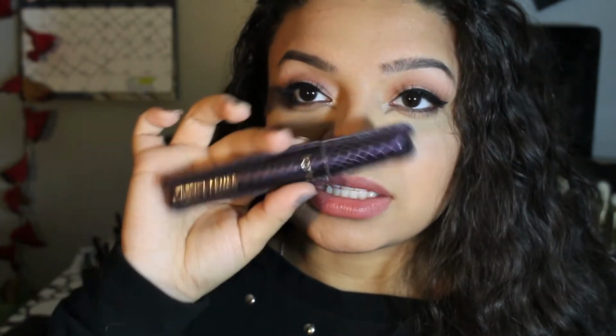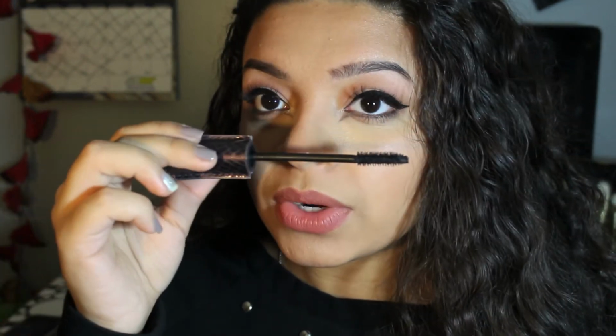And the last one I love is the Tarte Lights Camera Lashes. This is just the purple one. Yeah, I love this thing. It's a really basic one. Like, there's nothing really special about it, but I just really like the effect it gives me. And I do have more mascaras that I'm so excited to try, but I don't really want to open them until I finish these, or until I throw these out.